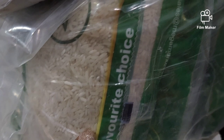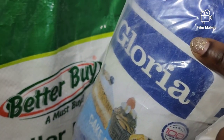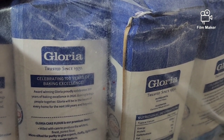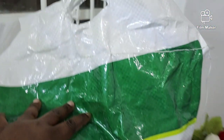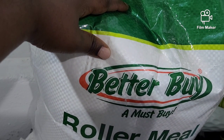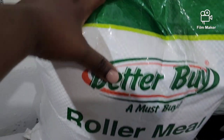So this is sugar, and this is also rice. Our 2 kgs of rice. This is a case of rice. The case of sugar. This is a case of Gloria self-raising flour. These are 2 kgs, so that's 2 by 10 kgs, which is 20 kgs of Gloria self-raising flour. And then we also bought a roller meal. If you are from Zim and your grocery is without roller meal, then you haven't done anything. Also bought this roller meal, Impopo, 10 kgs of roller meal.